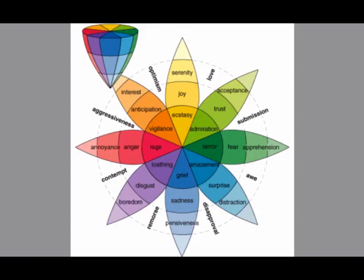And then just one last point, as you can see, if you separate the petals, you have an emotion that is often in between the two of those. So the combination of two creates a new feeling. So if you have serenity and acceptance, that creates love. If you have pensiveness and distraction, that creates disapproval. So really, really a neat concept.